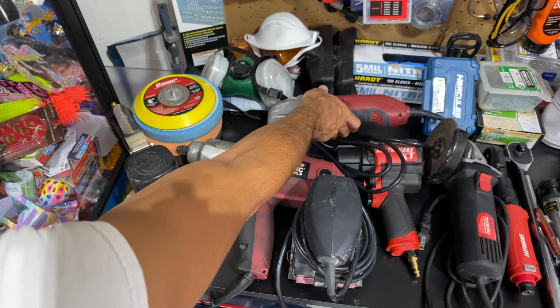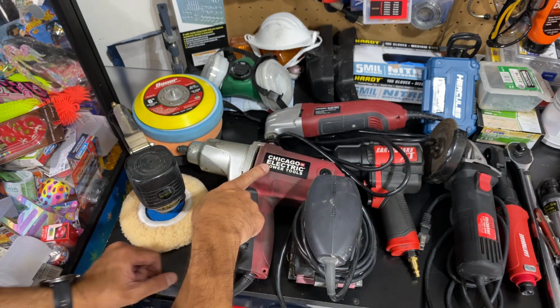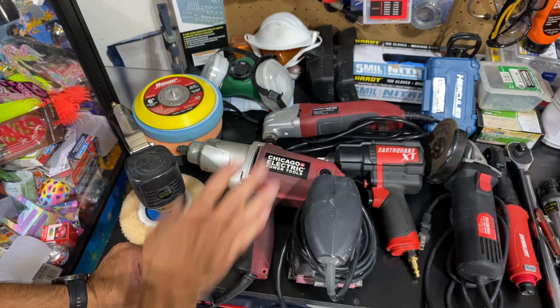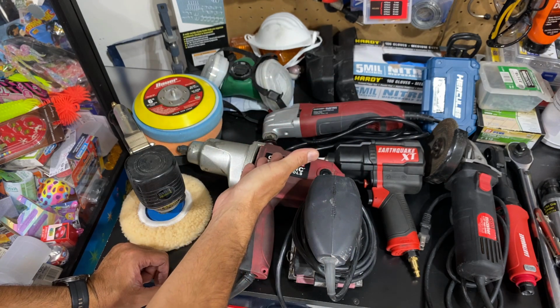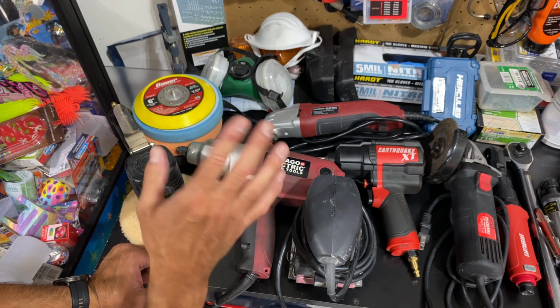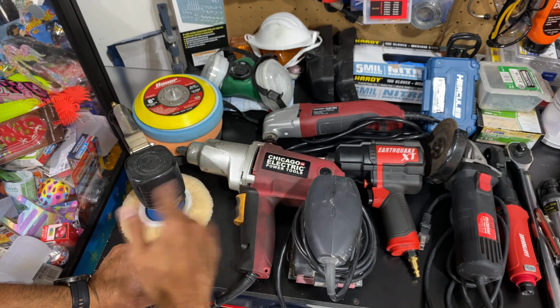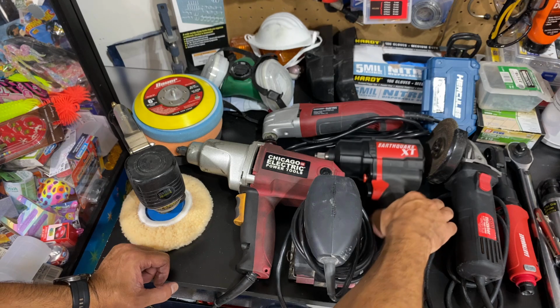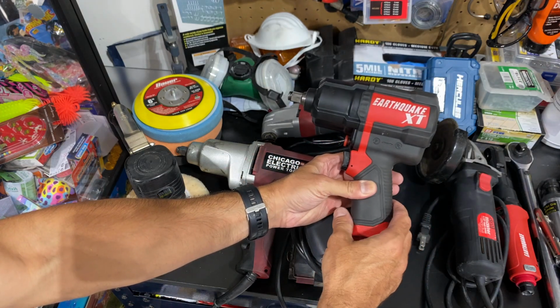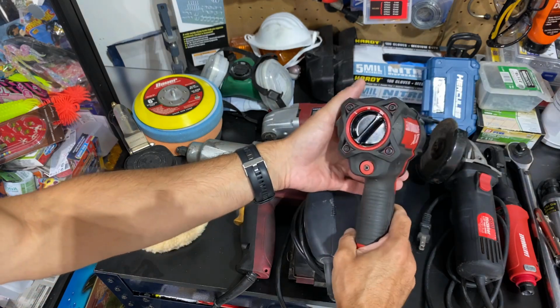As you can see, these right here are corded, so you don't have the rechargeable. So if you're looking for more practicality, then you might want to get one that takes the batteries. I personally like to plug in because that way you're not fooling around with the battery dying and all that stuff. I just run an extension cord and I'm done. Or like pneumatic. Now this one here, the Earthquake XT, this is the pneumatic impact wrench that I recently got.